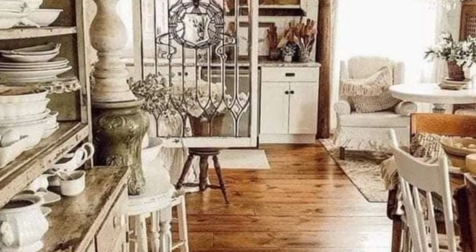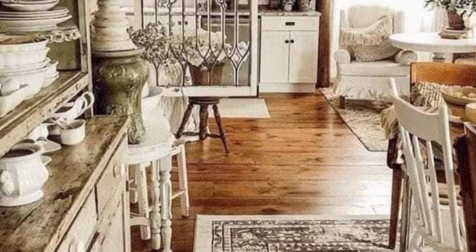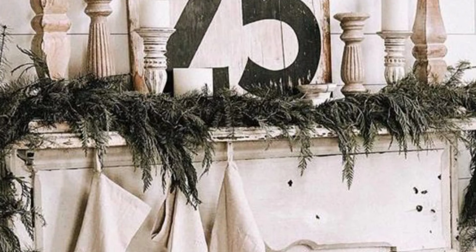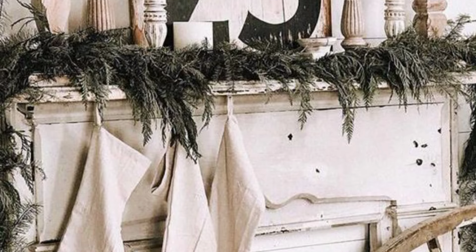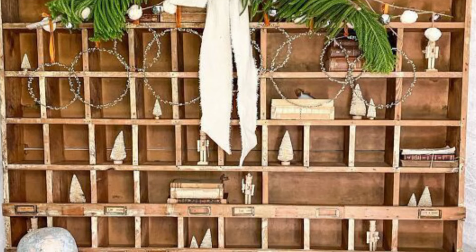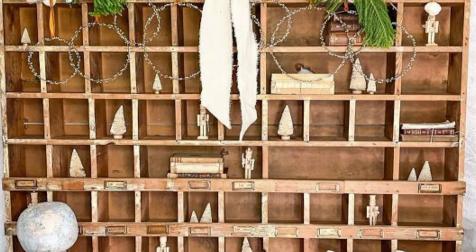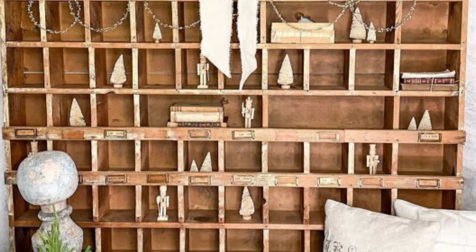Incorporate a wooden kitchen table for a rustic, handcrafted look. Mismatched chairs give a collected over time feel, while linen napkins and a vase of wildflowers add softness. These details create a warm, welcoming dining space where family and friends can gather.